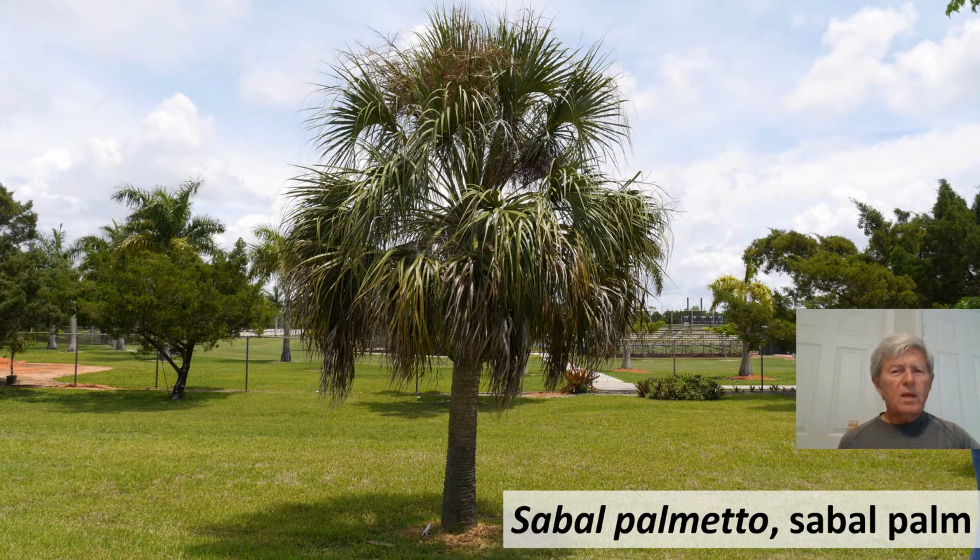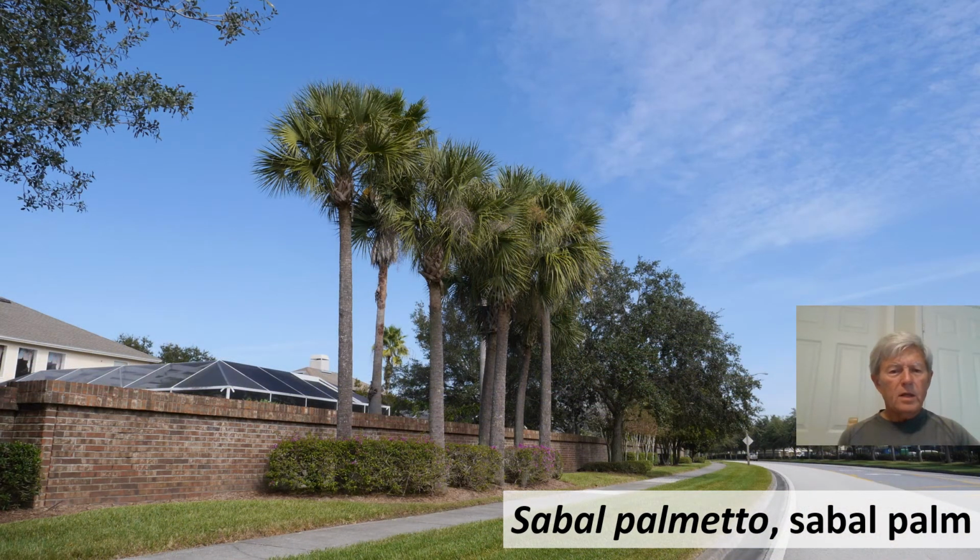There's a sable palm growing near the baseball fields on campus. And there's a group of sable palms in a residential landscape.